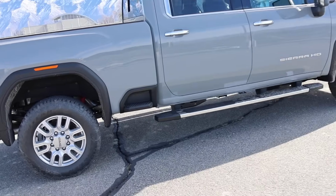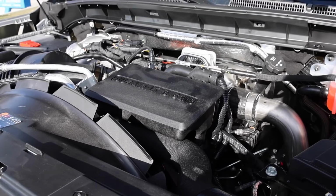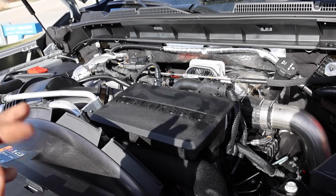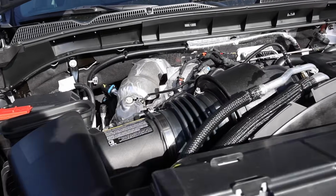And let's go ahead and talk about the powertrain options on this truck. If you're looking at a gas engine, that's going to be the 6.6 liter, and for 2024 they did add the 10-speed Allison. That engine will have a 3.73 rear end, and it'll have the 11.5-inch ring gear.